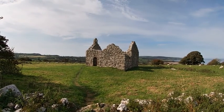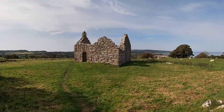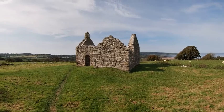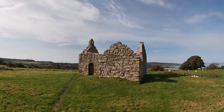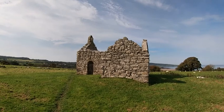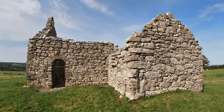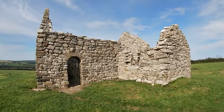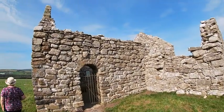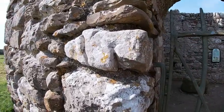We're looking at Capel Lligwy, which is about a mile and a half from Moelfre, and it overlooks Lligwy Bay on the eastern side of the island, and it's one of three ancient historical sites in this locality, and we're going to look at all three while we're here. So this is the chapel, and it's 12th century. It is only the lower parts of the walls that are 12th century. The upper parts and the gable ends of the chapel are 14th century. You can see the difference in the masonry if you look carefully at this point.